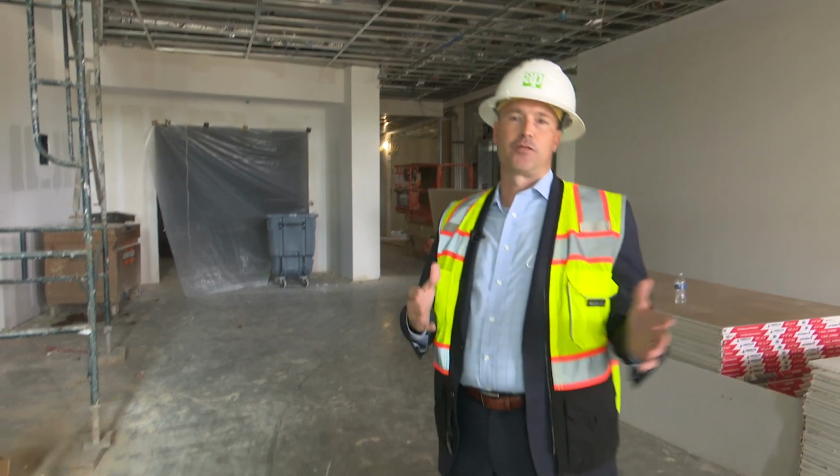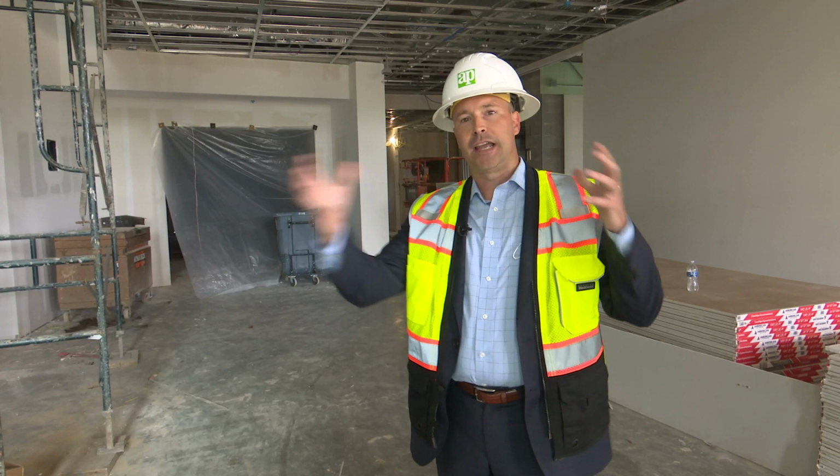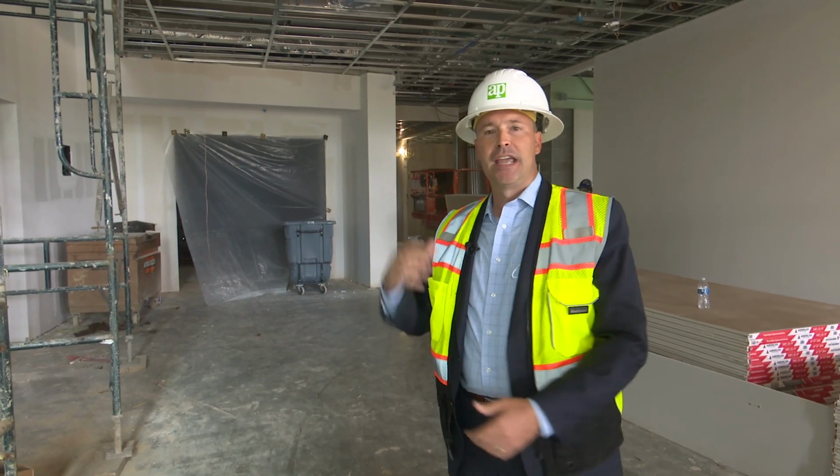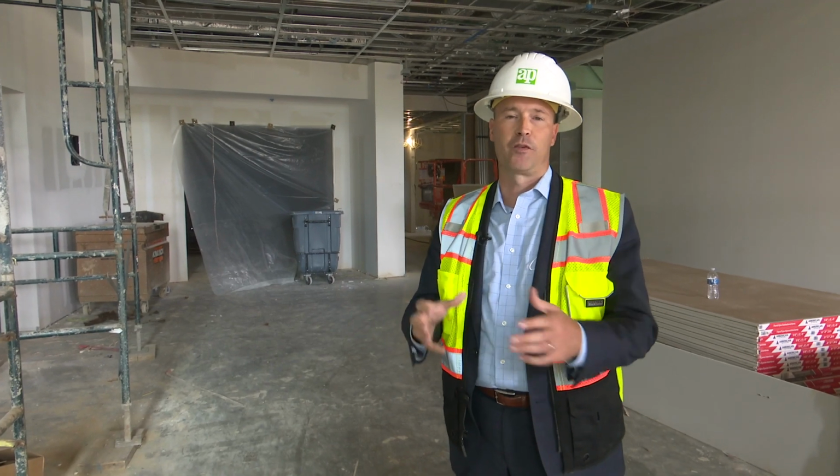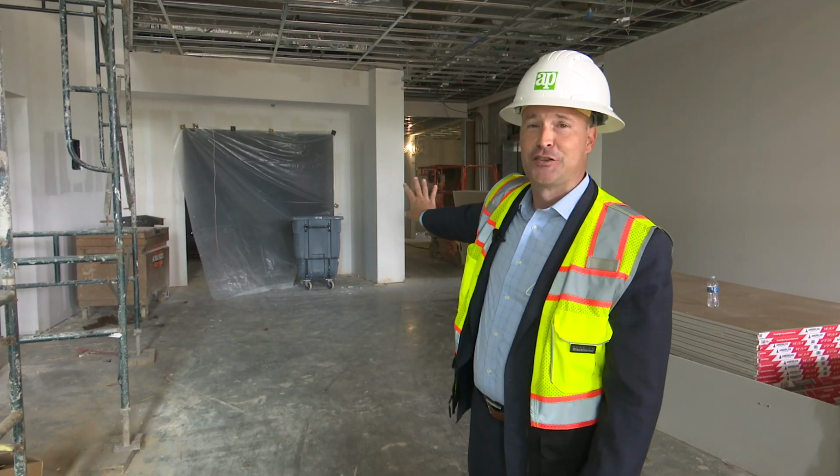The building's divided into three parts really. The front area is the public space. In the very back area, we have the school space. And then, of course, the Department of Visual and Performing Arts is tucked into the corner back here.